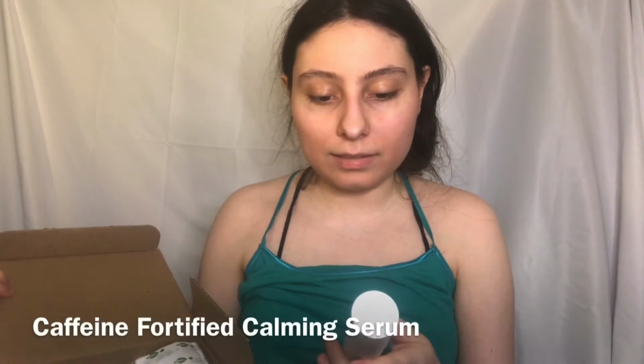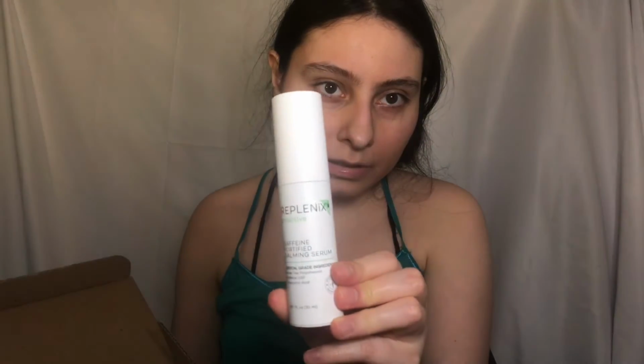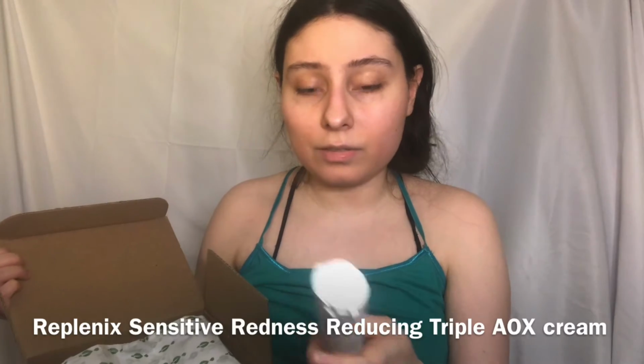So I already opened it. I already know what it has. So it has a Replenix sensitive caffeine fortified calming serum. It's this one. And it didn't come with a card or letter. It always does. I don't know why this time it didn't have it. So this is the redness reducing triple AOX cream.